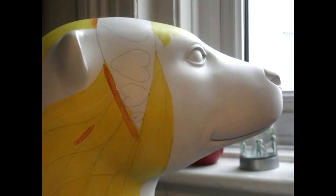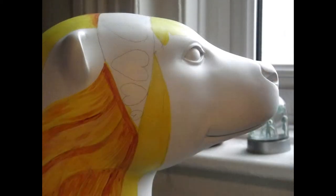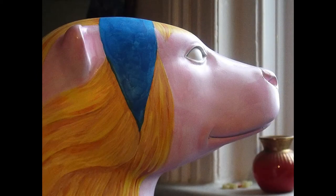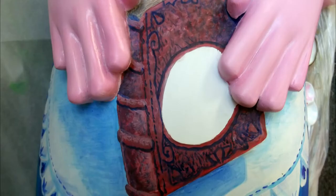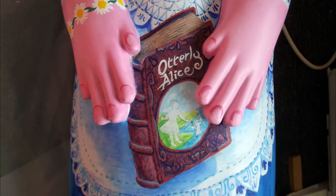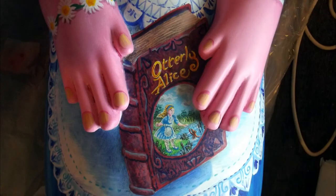Her right profile, looking out my window. And there's also a story, Otterly Alice, which has been done as a book that she's holding. Here you see the cover coming to life. But where will Otterly Alice be displayed? Well, let's go off to Devon to find out.